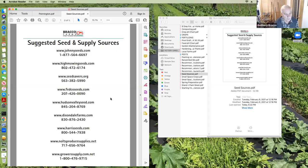And they're not expensive at all. A typical package of seeds from Seed Savers is about $6. And again, high germination rate. We use them for some of our heirloom tomatoes. I can't say enough about their tomatoes.